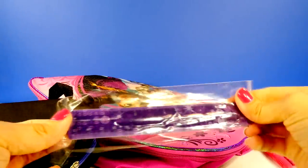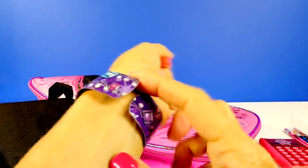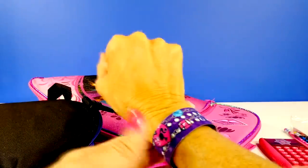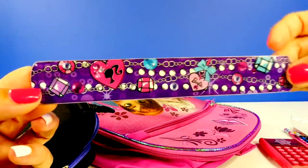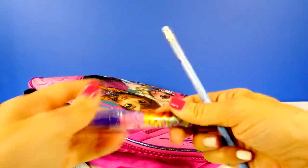It's a ruler, but I think it is also a snap bracelet. So let's see. Yes, it is. And it fits. I have little wrists, so I got lucky there. Let's try it again. You ready? 1, 2, 3. Bloop. Pretty cool. And that is Barbie. I like it. And it has a dual purpose. It's both fashionable and it is something that you can use for school.